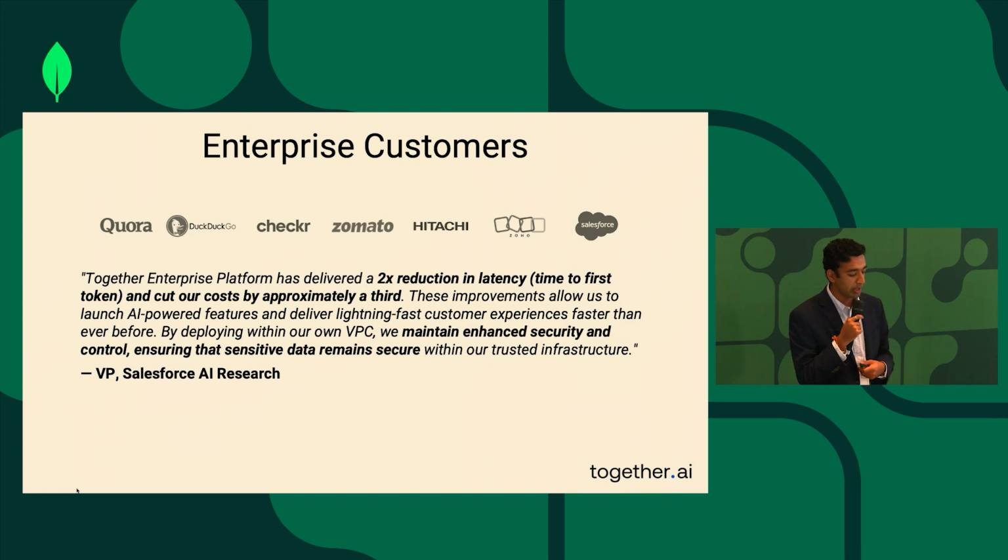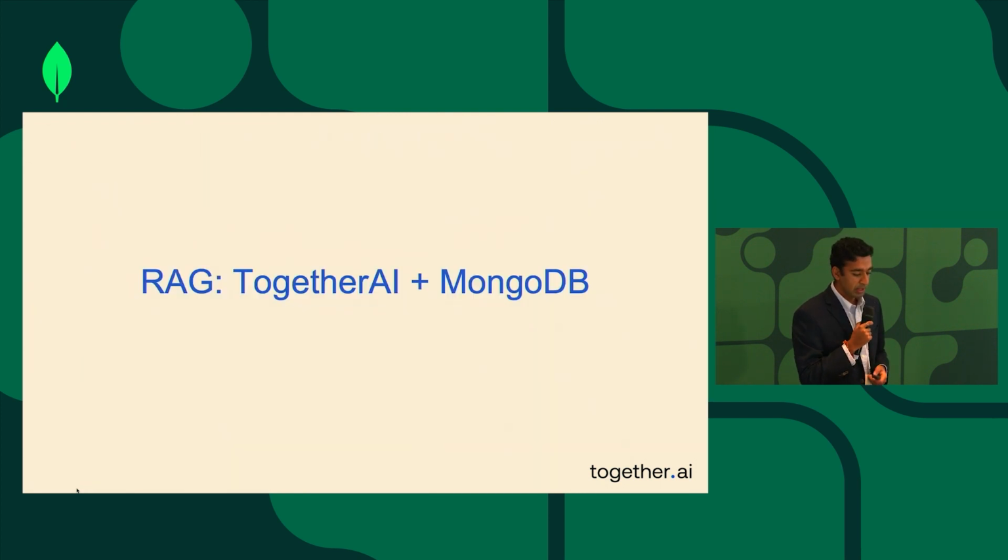And so what I'm going to be talking about in this talk is some of the learnings we've gained as we've helped enterprises scale up in their generative AI journey. Initially, we're just going to talk about RAG and show a reference architecture we built using Together.ai and MongoDB Atlas.